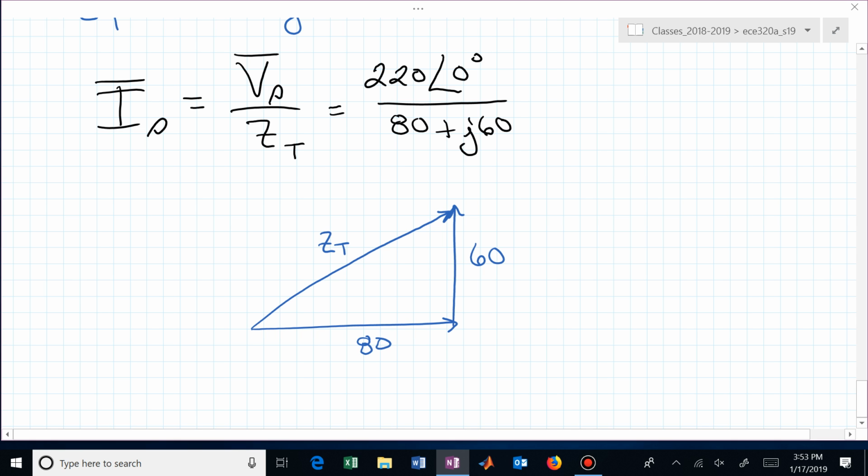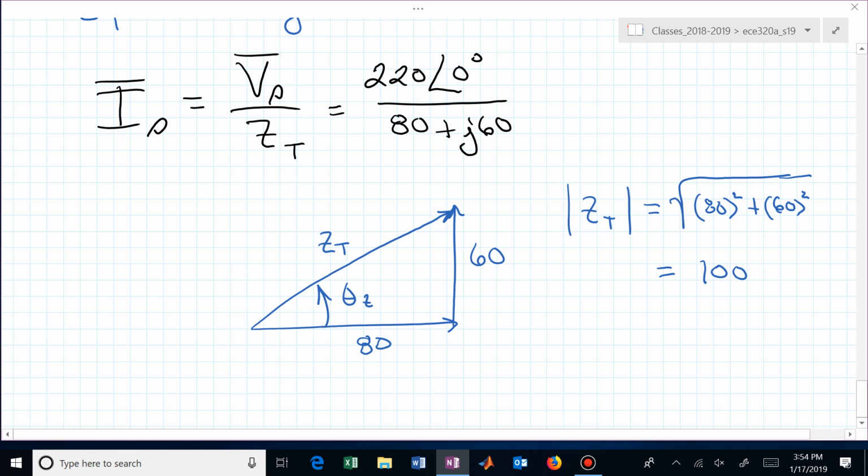And here is now our Z total, and there's the angle of that impedance, and the magnitude. Since we are actually forming a product or a division, it's probably easier to talk about our complex numbers in polar form. That's why I'm converting 80 plus j60, that's in rectangular form, into polar form, because now it's easier to combine. We just have to divide the magnitudes and subtract the angles. The magnitude of Z sub t is the square root of the real part squared plus the imaginary part squared. And this is a 3, 4, 5 triangle, so this ends up being a magnitude of 100.